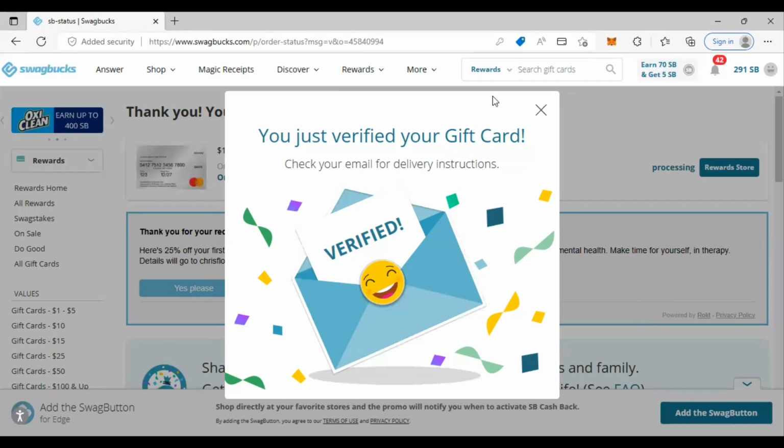But they do have lower cash outs. You only need a minimum of $1 to cash out on this site. You can get an Amazon gift card. They have PayPal. They have lots of different options that you can choose from as far as cashing out. So definitely take a look at the reward section fully.